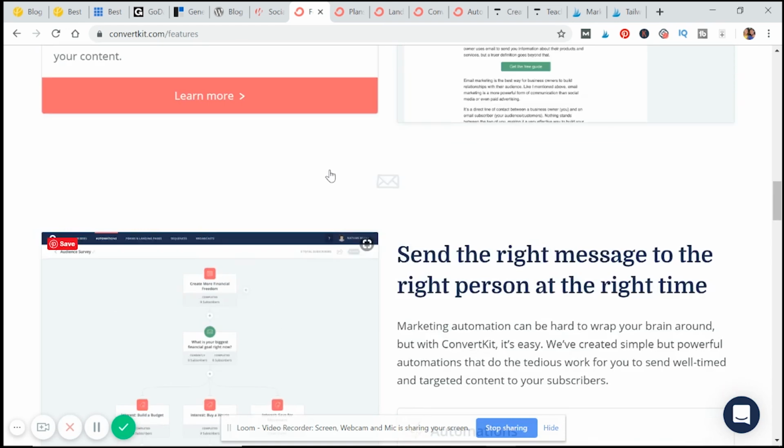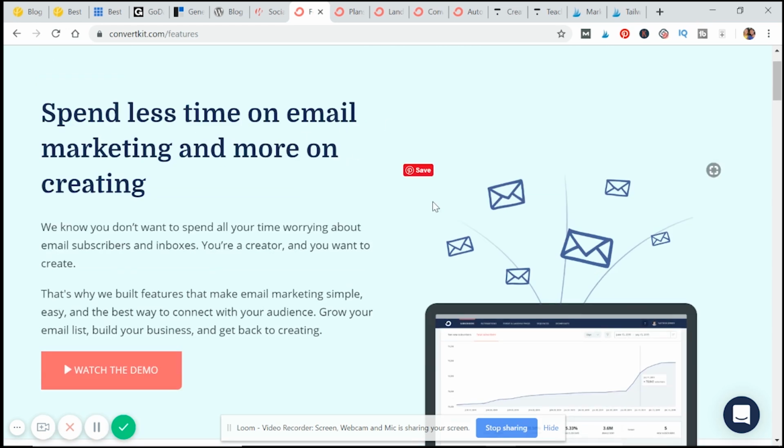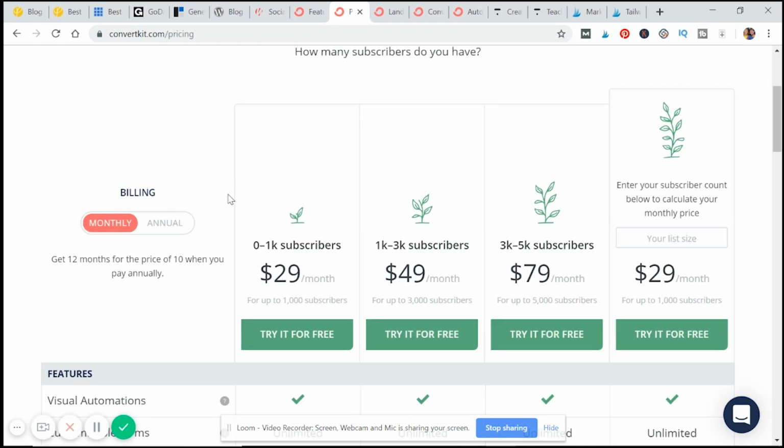So I use this company here called ConvertKit. This is possibly the most powerful thing that I use to run my entire blog, because it doesn't just do email capture for you. It does some really interesting things. I can go into that in a second, but let me just tell you what it actually costs. As a starter, you can start for free. It says try for free, right?